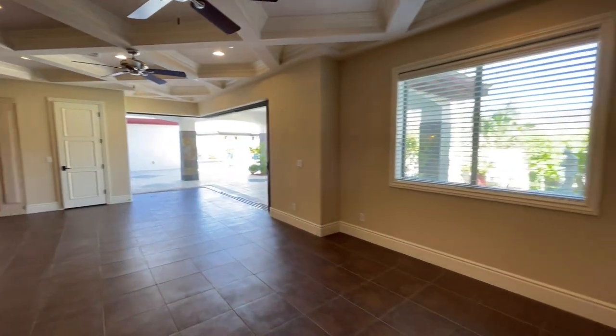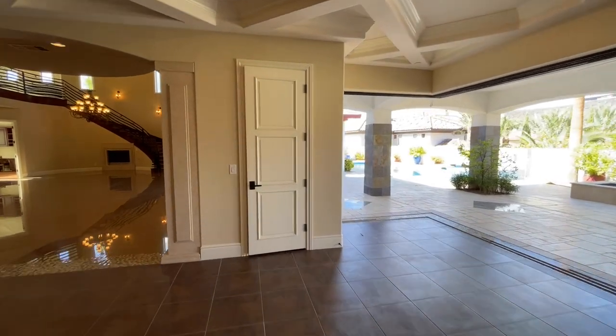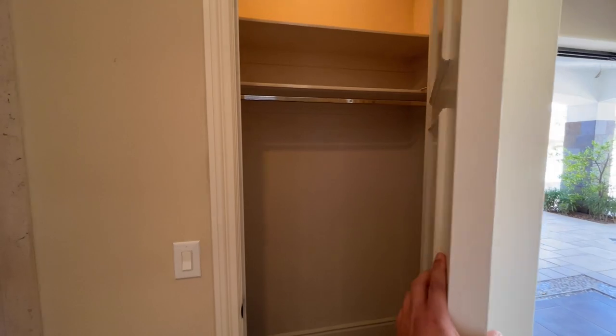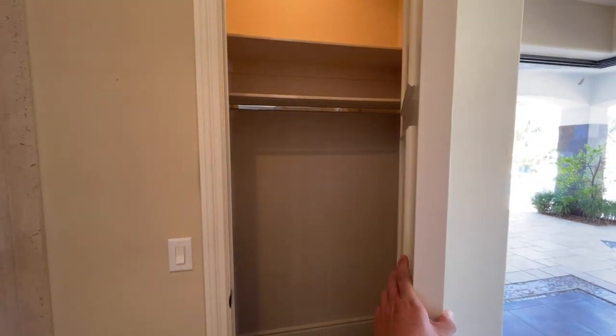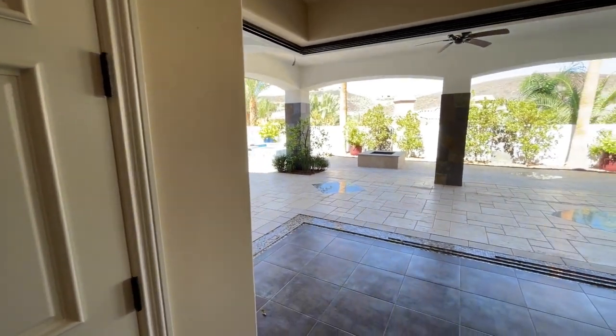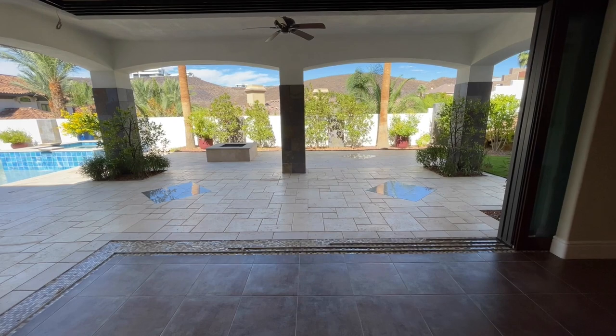Let's go ahead and head on out back. Before we do, I wanna see what's in here, because I have not opened this door yet. Right here, we have a coat closet, so if you wanna keep them out here, you can as well, storage. And then this awesome backyard. I love these doors. Now this one can slide even more. We just didn't want to open it all the way.